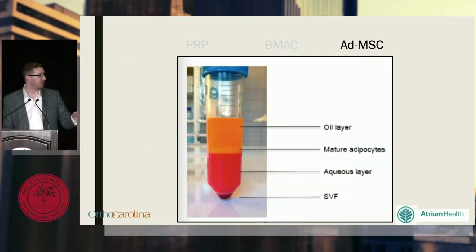And then seen here, you kind of see that breakdown of different layers: oil, the mature adipocytes, aqueous layer, and your stromal vascular fraction. The money is really at the bottom there.